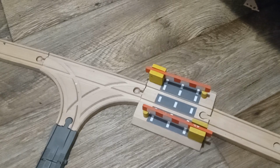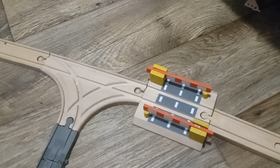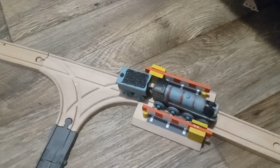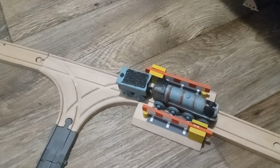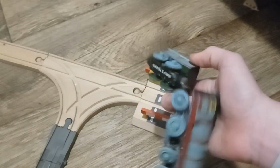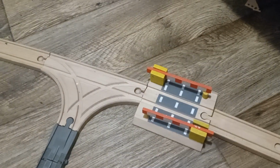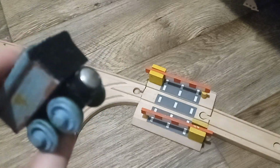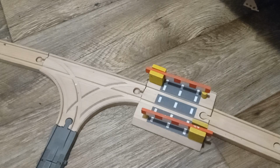Alright, now for one that I believe is the best of this bunch. Gordon. Like I said, it was with Henry. This is the first model, one of the first models I got. This is a 2003 Gordon with Emily's tender, because I believe it suits the A1 style of Gordon more.